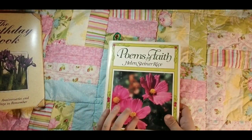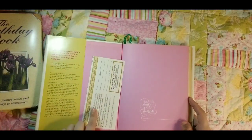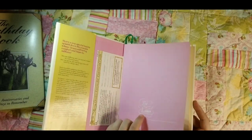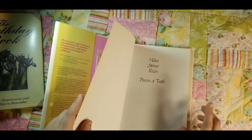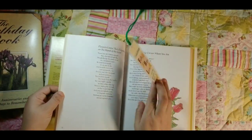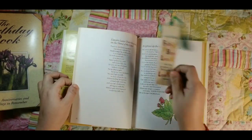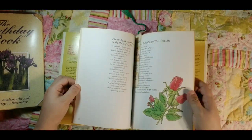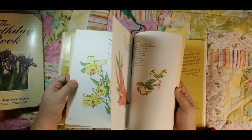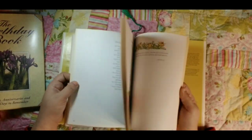And then I found a Helen Steiner Rice Poems of Faith. It actually had the old order form in it, which I thought I would use, and one of those really old bookmarks in it. And of course it's got tons of poems in it, but there's just all kinds of really pretty, almost watercolory type flowers in it. So those are going to be really nice to use.